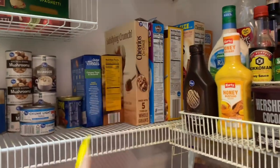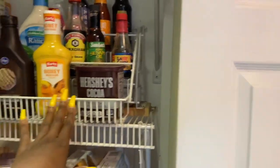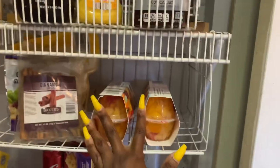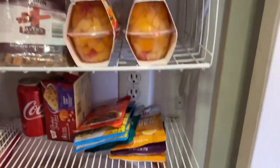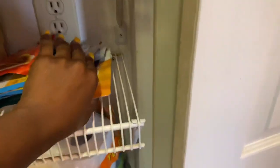Boxes of cereals are back there. And over here is just one of my little racks that holds things, little spillover stuff that we have extra of. Here's my little juice, my fruit cups, cinnamon stuff for my salads behind that. This is some packs of tuna. Like I said, these is what my husband likes to take to work.